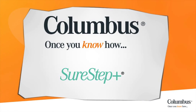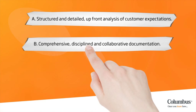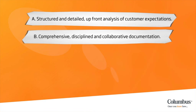At Columbus, we're committed to exceeding our customers' expectations on benefits delivered, on time, and on budget. That's why our SureStep Plus methodology includes the following core components. A. Structured and detailed upfront analysis of customer expectations. B. Comprehensive, disciplined, and collaborative documentation.